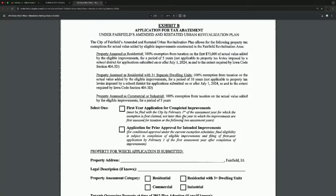We have, in the past, the city gave a 10-year 100% tax abatement to, and I'm going to use air quotes, multifamily housing, because it's way easier to say, in order to encourage multiple houses or larger developments. So other than changing the language, we left that multifamily housing tax credit the same. We also left the commercial and industrial the same, which is 100% for 3 years.